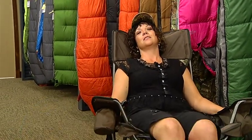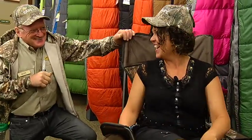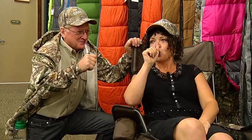This is pretty sweet. A camping chair that is actually a rocking recliner. I could get used to this. This is Rusty, and he's going to teach me how to do a couple quick duck calls. Okay.